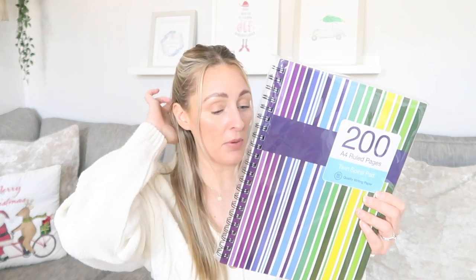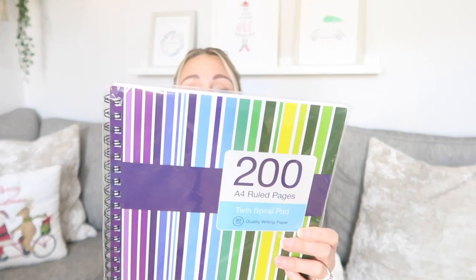So I got him just a plain writing pad because we do need to work on his writing. This has got lines, so obviously it will help guide him. I did get this from Home Bargains. I'm pretty sure it was £1.99. It was a little bit more expensive because it has got the plastic cover and the spine. But I just thought rather than having a pad where I can rip pages out, this will keep it a bit neater. So that's the first thing.